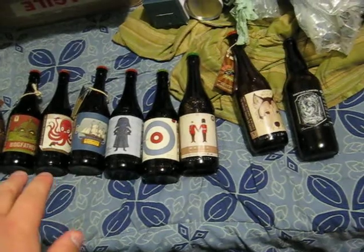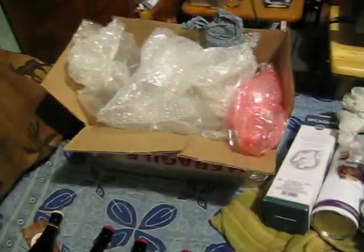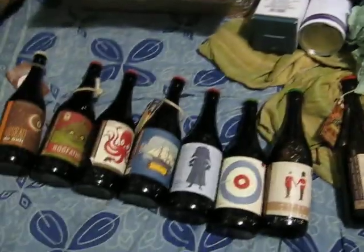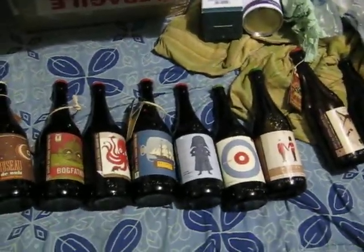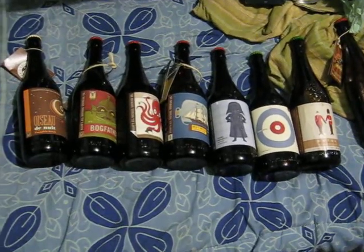1, 2, 3, 6, 9 beers in it. And it was two boxes. It had this box here on the bottom, and then it had this box right here stacked on top of it, and it was all taped together and everything, like, wow, just some big, serious package. He must have spent an arm and a leg.